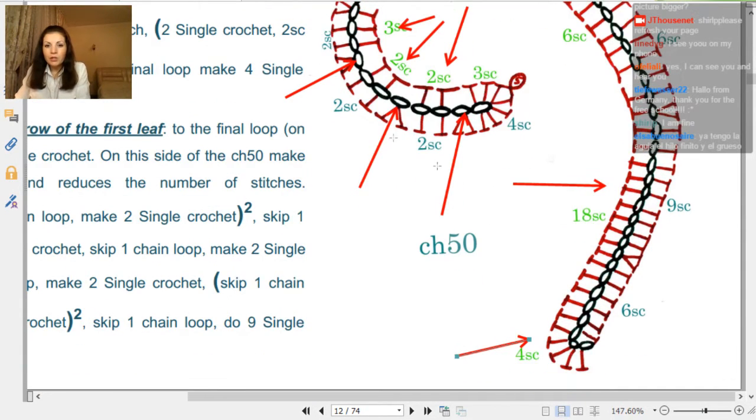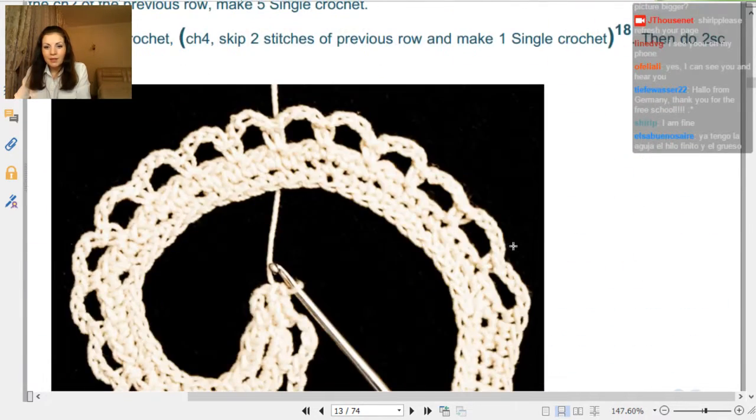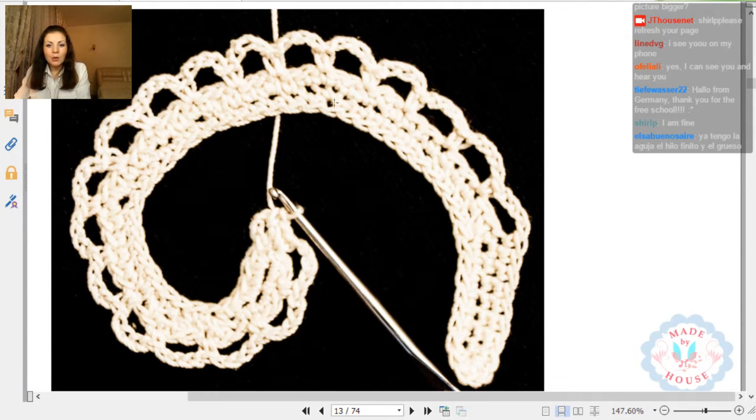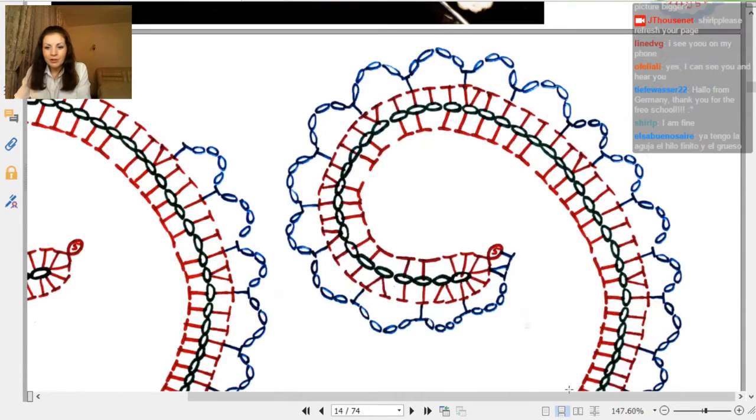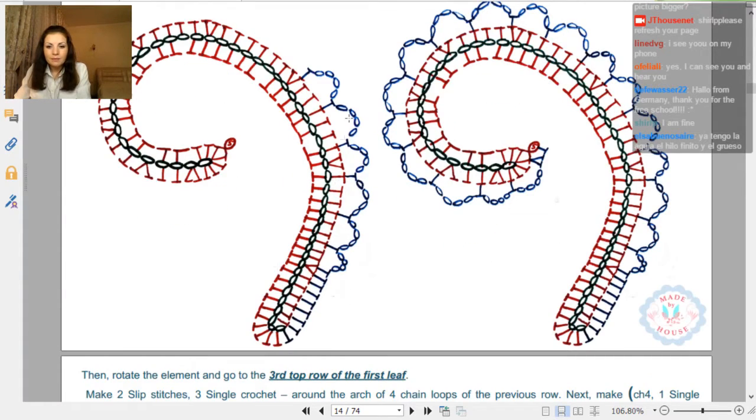Okay, after you finish this first inner row, go around these 2 turning loops and start to make a second top row. When you have this beginning and you iron it with a steam iron, it's much easier to work. We will make these arches. Now I will show you graphics.